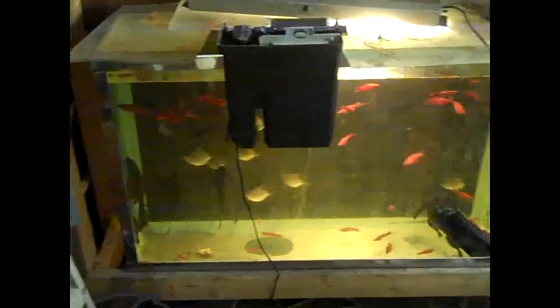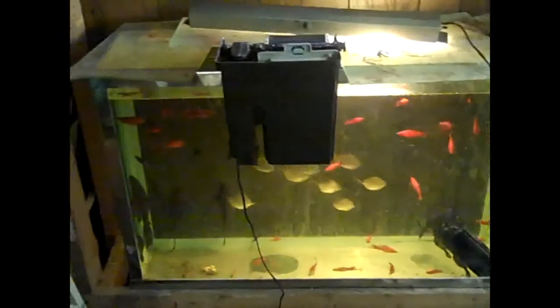Very good. I figured as long as I was doing some tank maintenance down here anyway, that I would provide a little bit of an update. This is December 2009. You can see what the pond does to algae eaters.